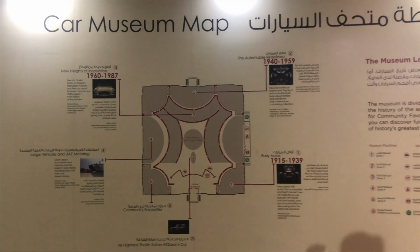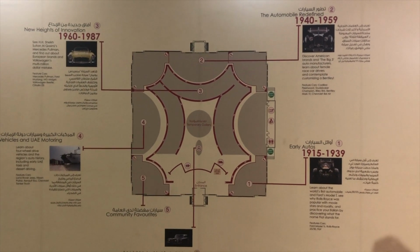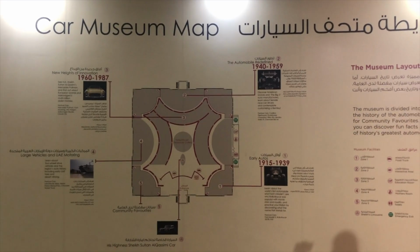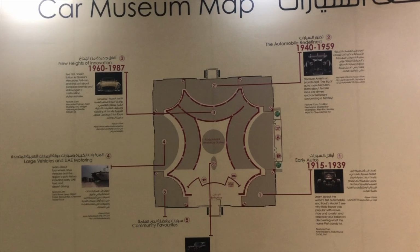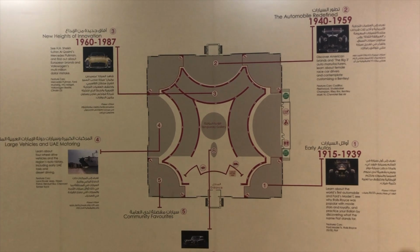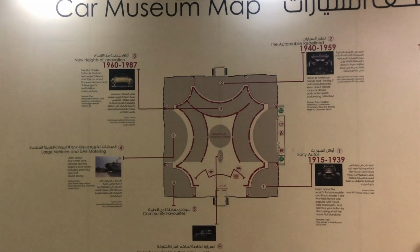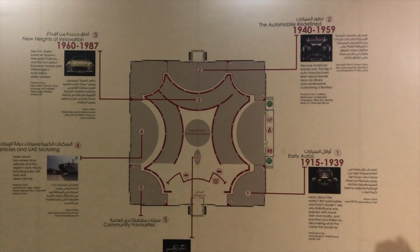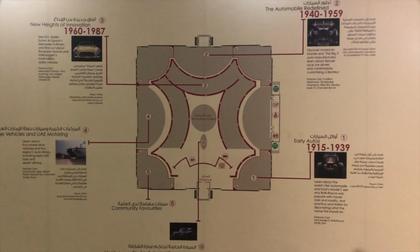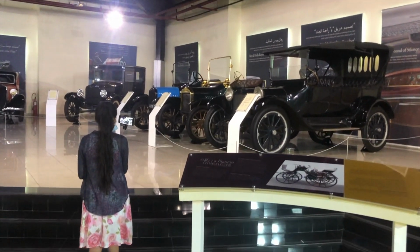The museum is divided into 4 sections. Each represents a historical stage in the development of automobile industry. First section showcases cars which have been manufactured from 1915 to 1939. The second section displays cars that marked the end of World War II. The third stage included cars from new heights of innovation, that's from 1960s to 1987. Large vehicles and UAE motoring were showcased in the last section.